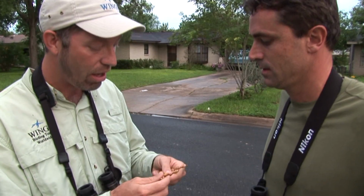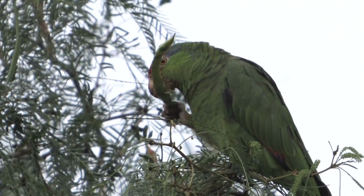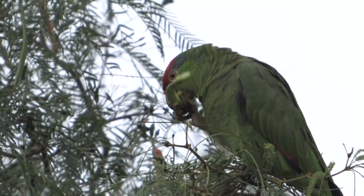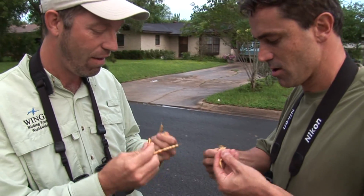One reason that the parrots are doing so well here in South Texas is that they have a great food supply in the form of honey mesquite beans. The inside of the pod surrounding the seeds is this nutritious pulp. It's delicious too. People can actually eat it. A lot of birds can eat things that we can't eat, but this is one you can. Try it. Break it in, chew on it.